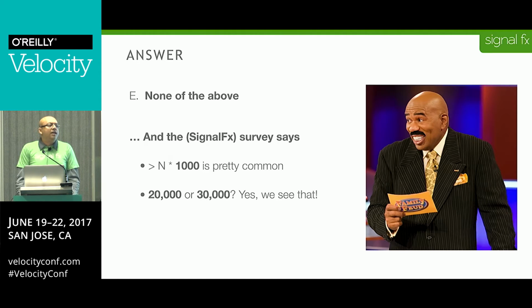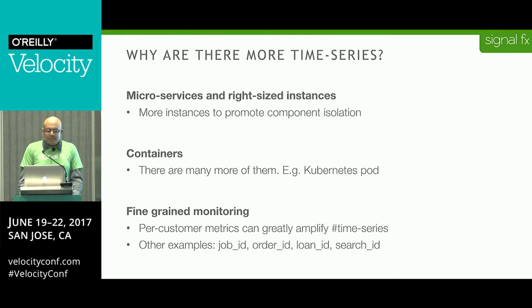So let's get into why this may be happening. I think there are multiple different contributors to this. The first one is microservices and right-size instances. The trend nowadays is to build loosely coupled microservice-based software, instead of large monolithic software. And when you do that, where each microservice is scaled and operated independently, the number of things that need to be monitored is obviously going up, and that amplifies how many time series you might receive.